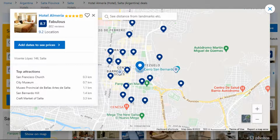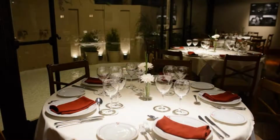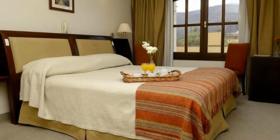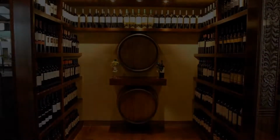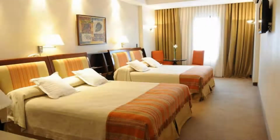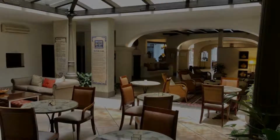Number 6. This is a 4-star hotel. The location of this hotel is first class and guests love walking around the neighborhood. Check-in time is 1 p.m. and check-out time is 10 a.m. Guests are required to show a photo ID and credit card at check-in. Pets are not allowed in this hotel.